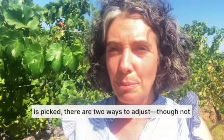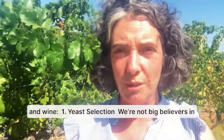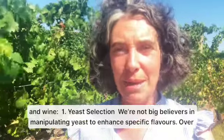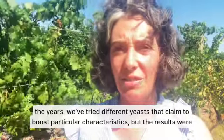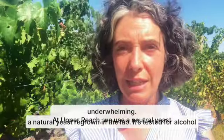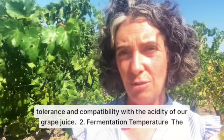Once this fruit is picked, there's really only 2 ways that you can adjust, though not completely change, the aromatics or the smell of the juice and the wine. The first is yeast selection, and we're actually not big believers in manipulating yeast to enhance specific flavours. Over the years, we've tried different yeasts. Some of them claim to produce particular characteristics, but we found the results kind of underwhelming. At Upper Reach, we use a neutral yeast. It's a natural yeast which is regrown in the lab, so it's tested for alcohol tolerance and also compatibility with the acidity levels of our grape juice.